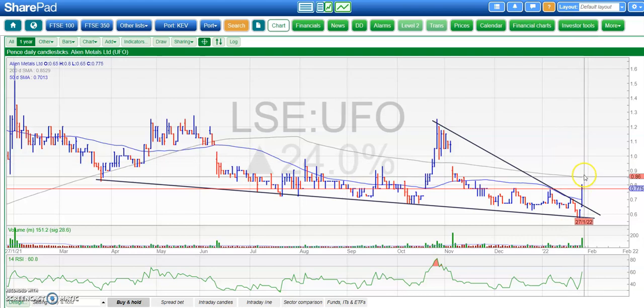Worst case scenario, I suppose we'd head up to the 200-day line or thereabouts and then retreat from there. But it looks a little bit better than that with that gap within the wedge.